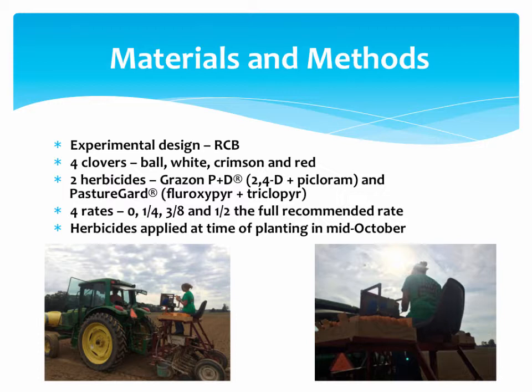I applied these herbicides at 4 fractions of the full recommended rate, and these were at 0, 1/4, 3/8, and 1/2 of the full recommended rate. I did this to simulate herbicide degradation in the soil over time. The herbicides were applied using a tractor-mounted spray boom at time of planting in mid-October. The clovers were planted with a drill-seeded planter, a column-type planter that you can see here.